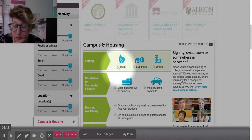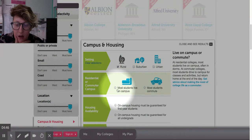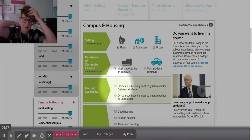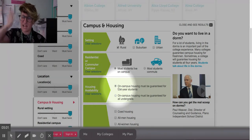So I would have put rural, right? I wanted rural, just using me as an example. Most students live on campus. Most students commute. I think in this case, we want to say most students live on campus, sorry. On-campus housing must be guaranteed for first-year students. Now, that's important. You want to make sure, do I have housing? Is that going to be okay? Because if I'm going to live away from my family, I've got to have somewhere to live.